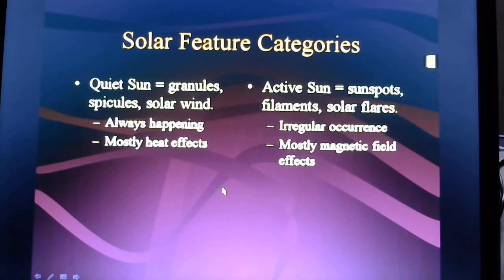One other thing before I move away from these two categories. You should, when you are asked about what belongs in the quiet sun and what belongs in the active sun categories, be able to tell that these quiet sun things are from heat effects and these are from magnetic field effects. But one more thing that these PowerPoint slides right here are not showing is that there are two other things that belong in the category of the active sun. And I will tell you what those two other things are now.